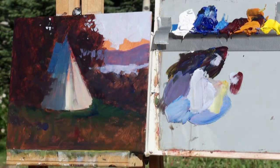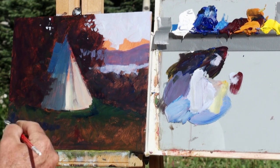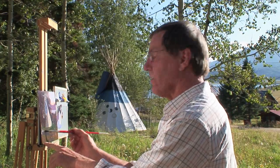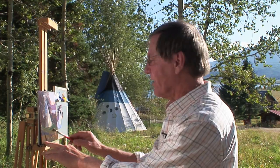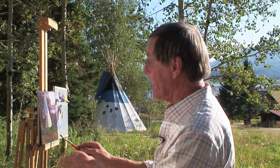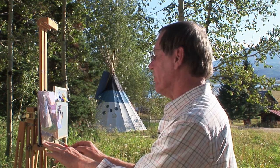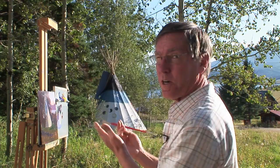I usually don't use very much palette space. As you can see, I just continue to sort of mix in the same area. And that could be a good thing, could be a bad thing. In some ways, it could help to get my colors muddy. But if I'm lucky, it also helps to keep my colors sort of harmonious.